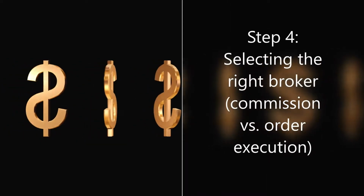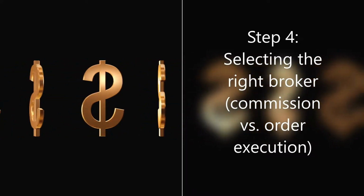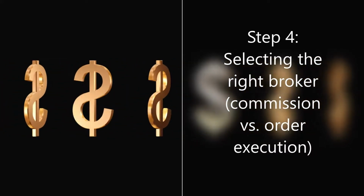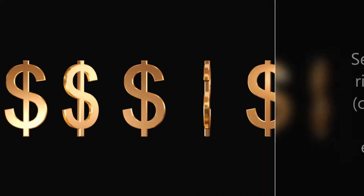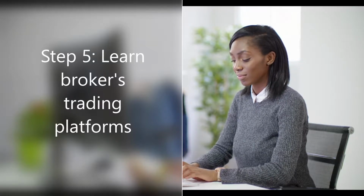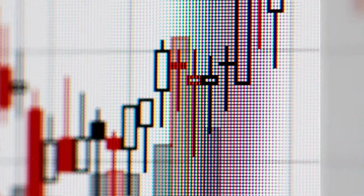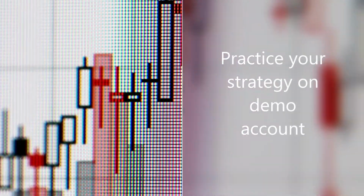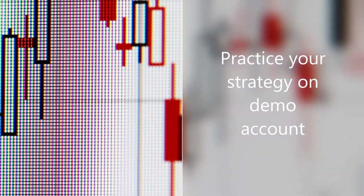The fourth step is to choose the right broker. When you trade online, you pay a fee to your broker for every trade you place. This is called a commission. You should choose a broker with a minimum commission, and one that provides quick execution of your orders. The fifth step is to learn the broker's trading platform. Get familiarized with their platform. Brokers typically will provide a demo, or practice account. It is highly recommended that you start trading in a practice account before you actually put your real money in the market.